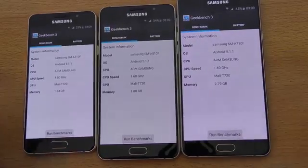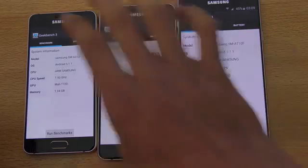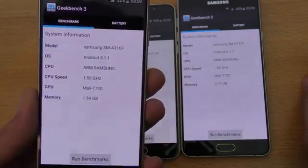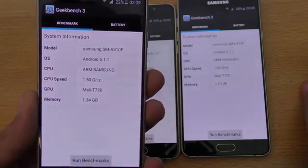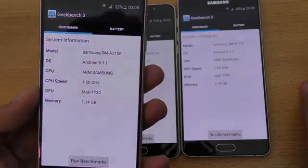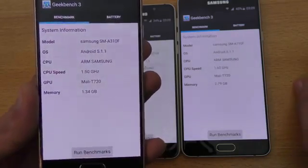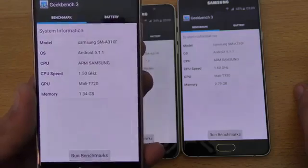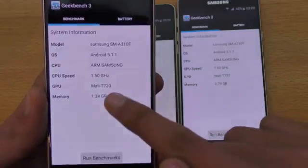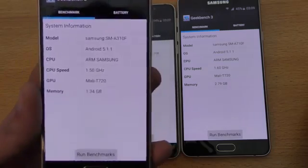Okay, so here we have the Geekbench 3 benchmark application open on all these phones, and you can see the difference in terms of specs here. First of all, the Galaxy A3 has the Exynos 7850 chipset, which I believe was the first one. It was inside of another Galaxy phone, maybe the J7 variant, if I'm not wrong. But anyway, the Exynos 7850 is inside of this phone with 1.5 gigabytes of RAM, so it's showing 1.34 of course, and the Mali T720 GPU.